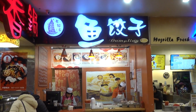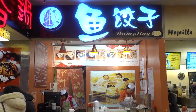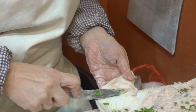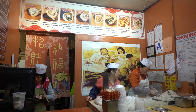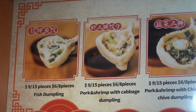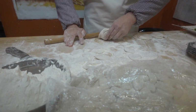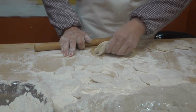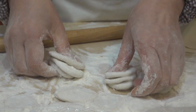This place makes amazing fish dumplings. Never had fish dumplings before? You need to try it. Oh, that's skills right there. She's rolling like about 10 peels at the same time. Look at that. That is skills.